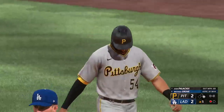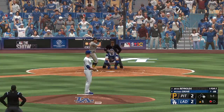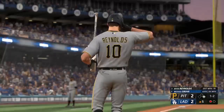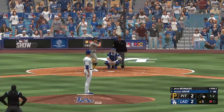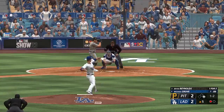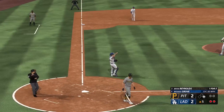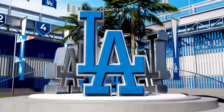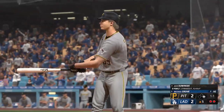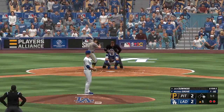Well, here we are, third time through the order, and this is where we see the OPS jump up. Manager might have to go to the bullpen a little bit sooner than he anticipated. Here's the pitch, runner on the go. The 1-1 is fouled off. The 1-2. In the dirt. I'm not sure what he was waiting on right there. He got the changeup and still late on it. You rarely see that. It almost makes you think that he was trying to set the pitcher up. I mean, if you can't catch up to the off-speed stuff, there's no way you're going to touch a fastball.